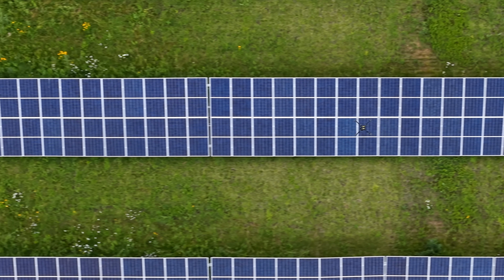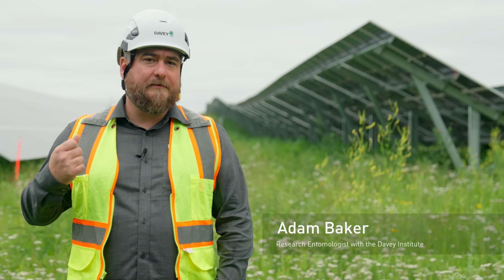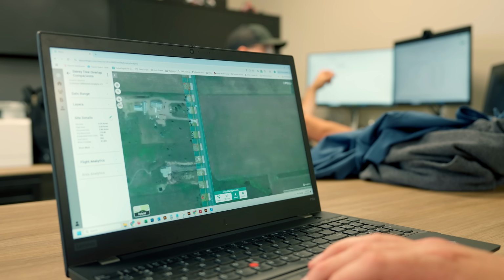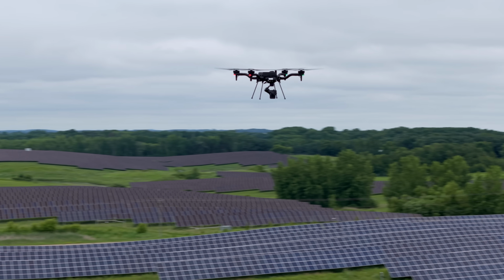Generally with ground surveys, we're relying on data entered through data sheets that is a non-visible type of data, whereas this data comes in the form of pictures. You can see where all of the plants are located on your right-of-way of choice. Clients have something that they can actually look at and that's tangible to them.